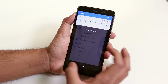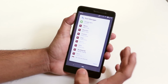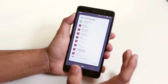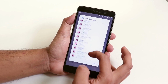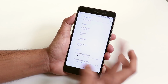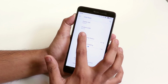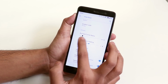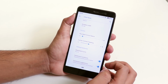Let's go back. We have the font manager over here and you can change whatever font, it will be applied on your whole UI. So you can change whatever font you like, and over here you get a plethora of options by choosing these fonts. So the list just goes on, as you can see. And you can customize the font size too if you want to, and display size customization is of course there. The smallest width DPI, I guess, is set to 392, and rounded corners, you can even customize the rounded corners if you want to. Let me just show you.